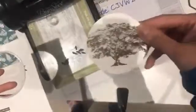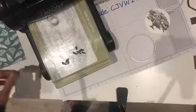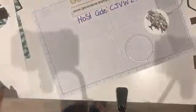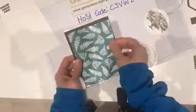Okay, so we've got the circle here. Now I'm assuming you all have Big Shots because they're very useful. But if you don't have one, now's a good time to get it because they're also while supplies last at our store. So this layer that I had for the card base, hi Joy, it goes like this.